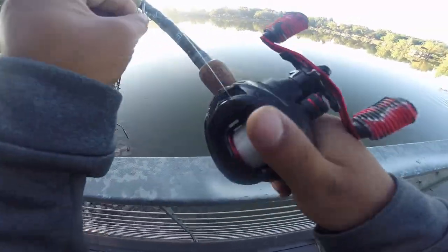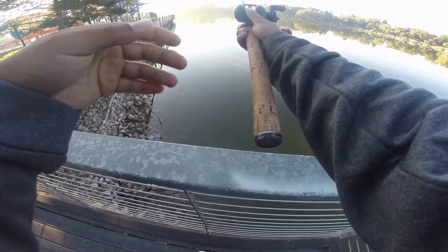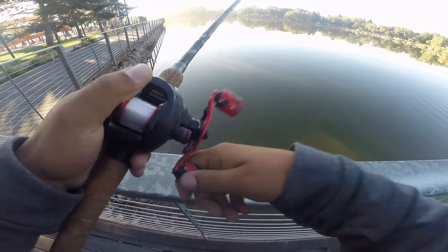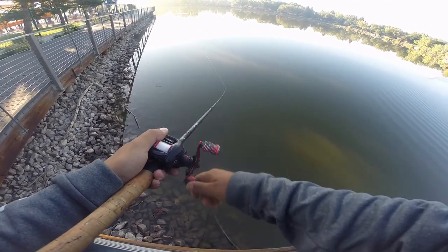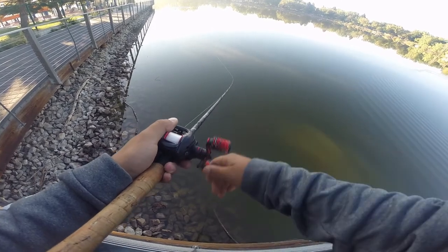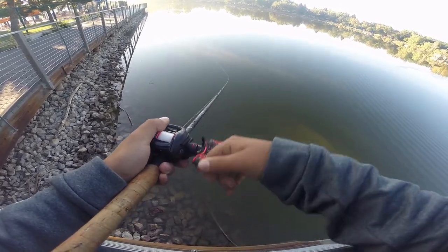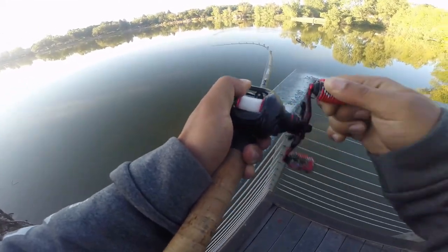Gonna start off with this little lipless, see if we can't just get one real fast. My goal here is literally just to catch a fish on both of these lures, and then we're good to go. Then I can go somewhere else and get the soft plastics knocked out, and hopefully later tonight I can get out and get that top water. No way, first cast?